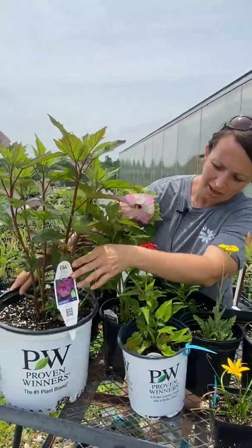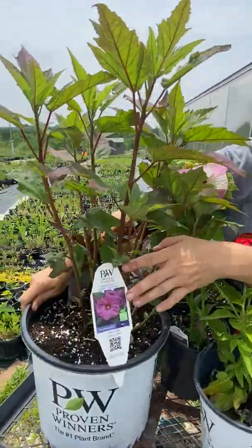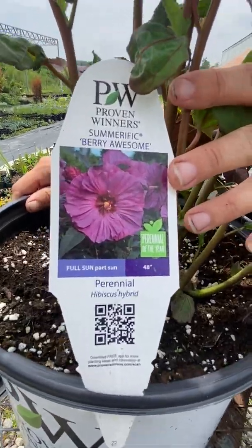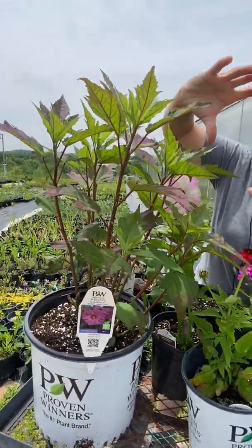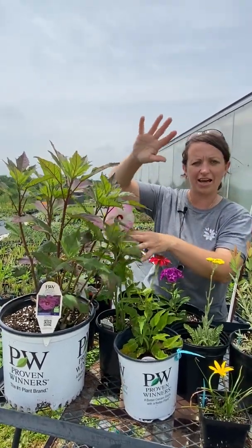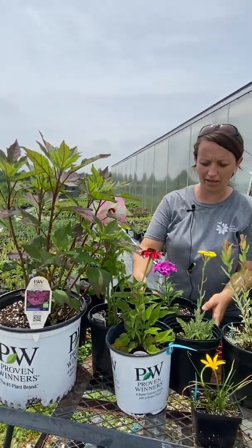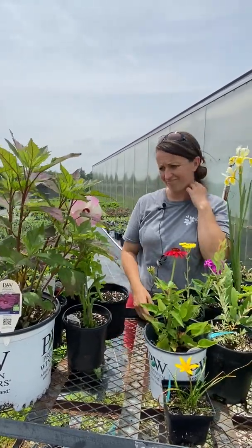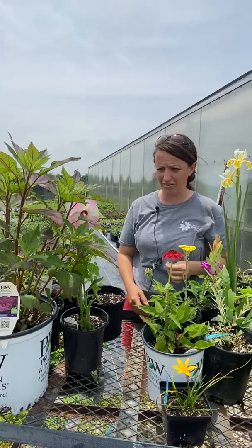This is a really cool plant from Proven Winners. This one's called Summerific Berry Awesome. The flowers are every bit of 8 inches around. They are huge flowers. This is a hardy hibiscus. It will come back year after year. They're great little plants. Really easy to grow. You don't have to do a lot with them.